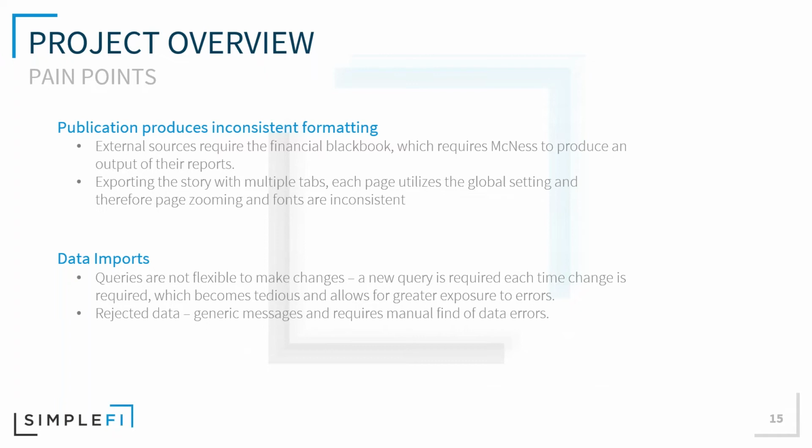Most of those have to do with how a page will zoom in or zoom out inconsistently as we go across there. Another area of challenge for us was on the data imports. The queries for those exports, if you want to say, hey, I need to add this field into my query, those queries are very inflexible at this point. So you have to almost build them up again from scratch rather than just being able to make adjustments to those queries and import process.